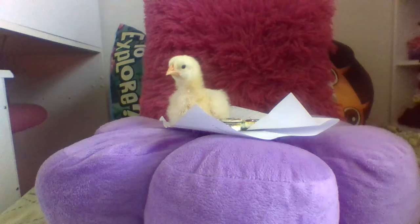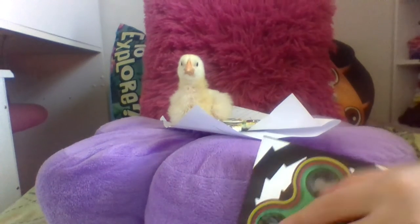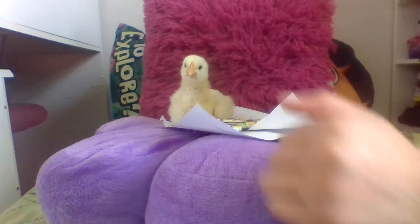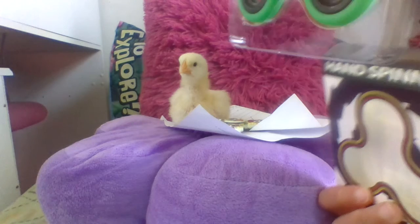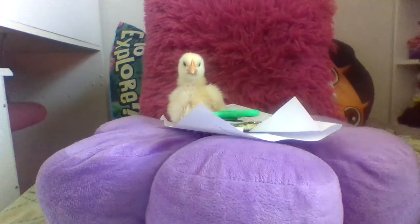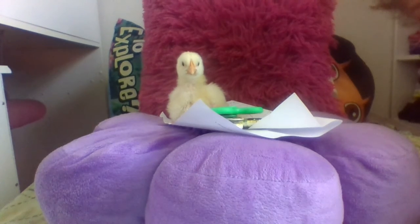And then now the green one. So we're just going to open this up like this. This one is a hand fidget. They're all hand fidget spinners, but yeah. I think she likes the fidget spinners and the plastic, and look at that. So satisfying, isn't it? Okay, so now let's see what she does to react with it.